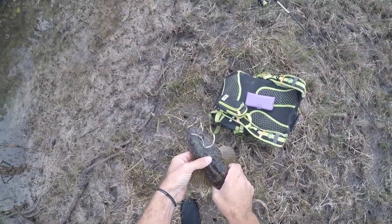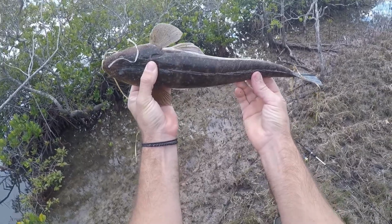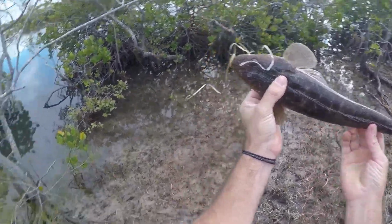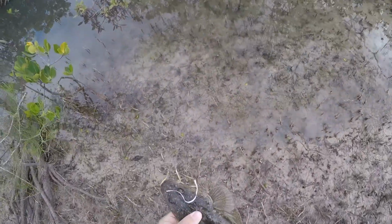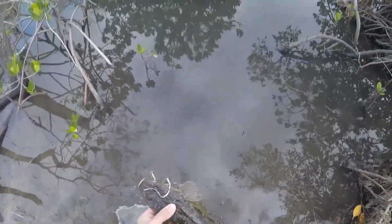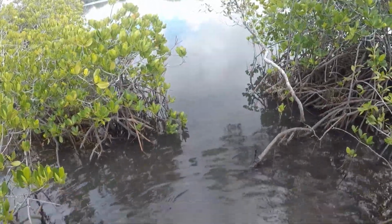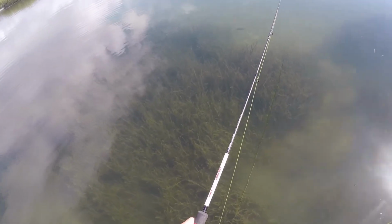I can't remember what legal size for these is. I want to say it's 35. I think he'd get to 35. So, nice little flathead. We'll get him straight back in. Hopefully he's got some brothers and sisters out there who also want to bite. Off he goes. Great stuff, guys. Let's get straight back out. Get close to one that's a bit hungry. So doing kind of a medium slow retrieve. Oh, there's another bump.